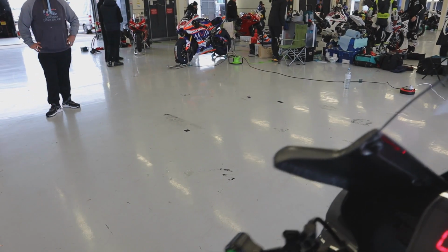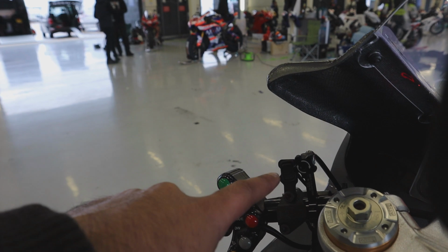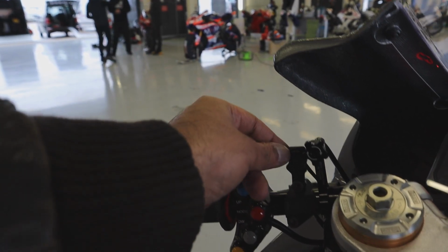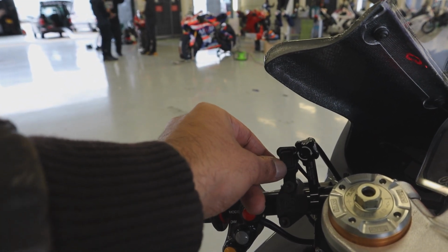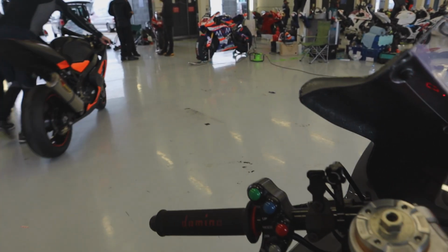On the other side, I have your Brembo switch, which moves the lever if you have a bit of brake fade and stuff. I've got a power commander switch, so off means you have a baffle, on means you have a baffle off. Then you've got Jet Prime switches again. I've got a Brembo clutch perch with Domino grips this side.